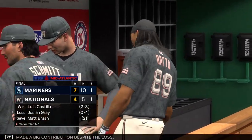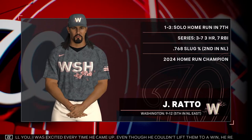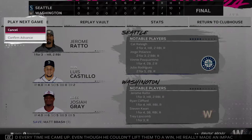Ratto made a big contribution despite the loss. Just one hit, but it did leave the yard. I'll tell you, I was excited every time he came up. Even though he couldn't lift them to a win, he really made an impact. Great job in this one.